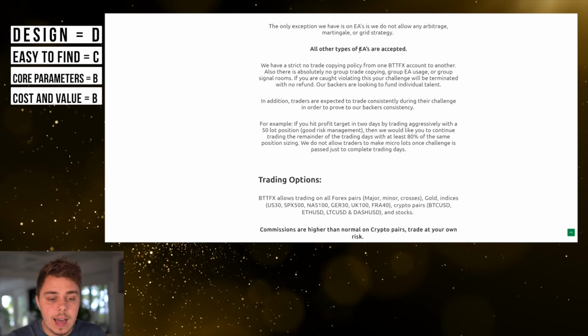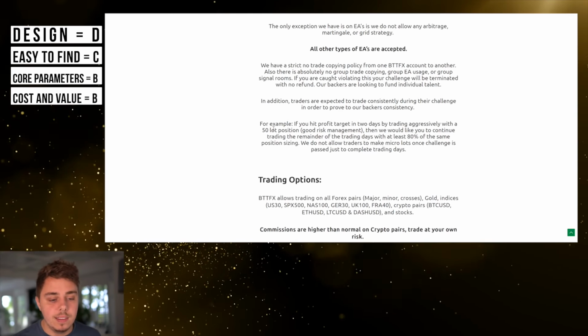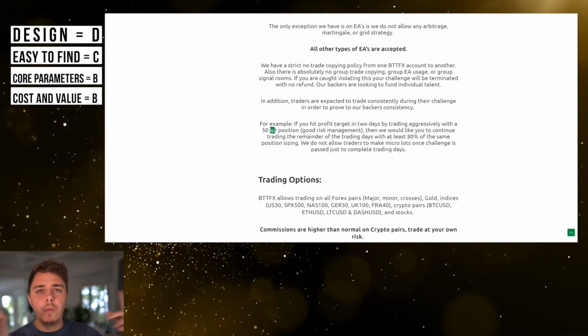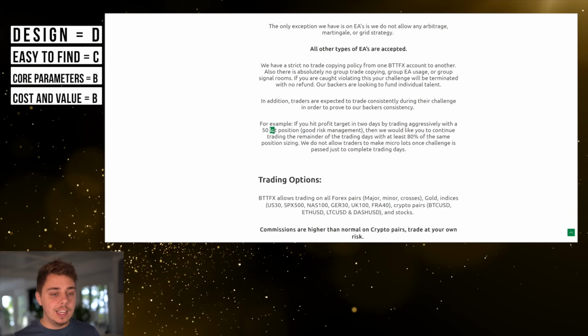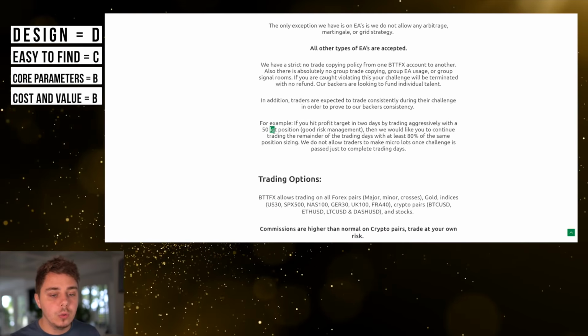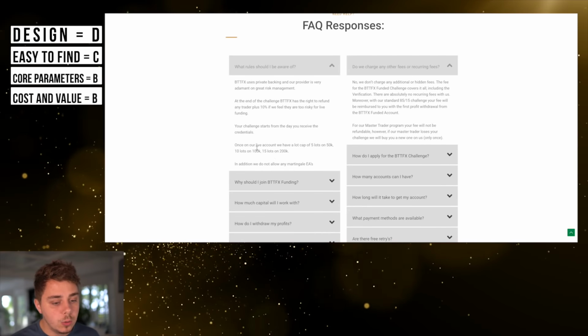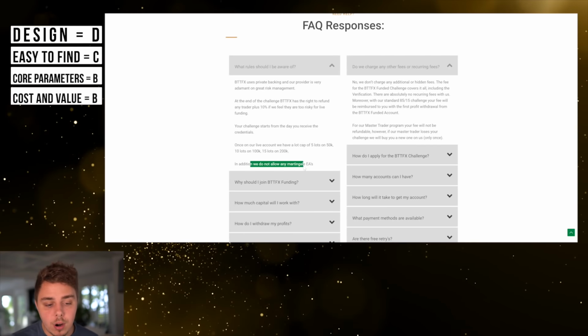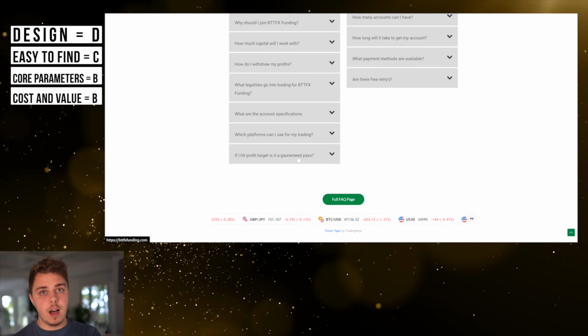They do allow other types of EAs, but they have to follow certain things, and they have to have, let's say, a 50 lot position here, but you already know it's a 15 max lot for the 200K option. So it's really, really weird stuff like this. So there is definitely some hidden rules that are involved in this, as well as we go back to the website. You can see the other hidden rules over here as well. They don't allow any martingale EAs, but also some other EA restrictions as well that you can only find on the rules page, not on the home page.